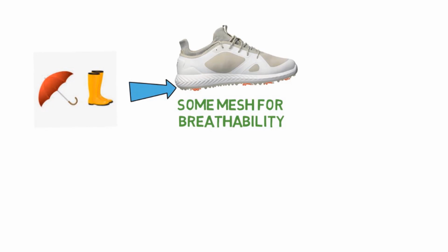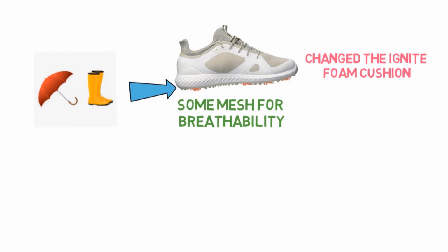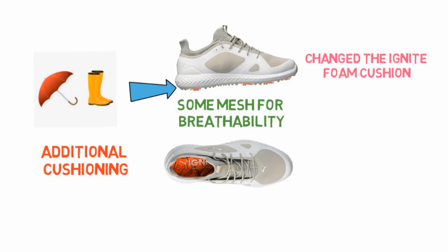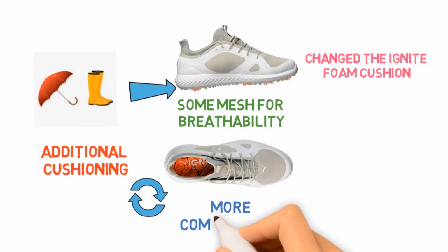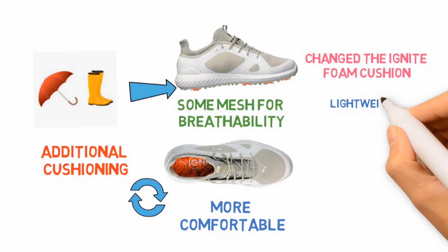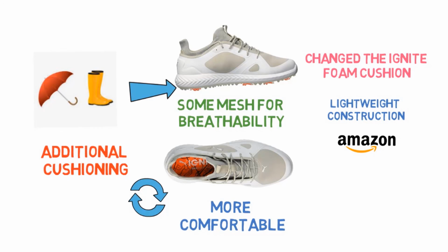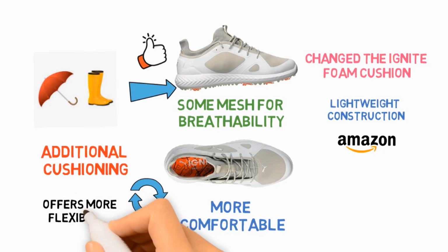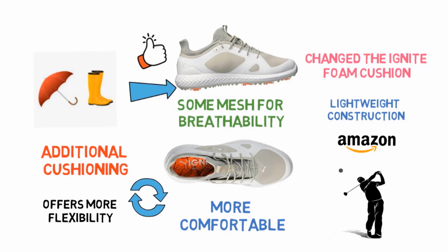Puma didn't ignore comfort with these golf shoes. Puma has changed the Ignite foam cushion from previous models, giving it additional cushioning in the midsole. Additionally, the Ignite Pwradapt shoes provide support in the areas of the shoe where feet are typically under the most stress, making it more comfortable to walk long distances. These shoes have a lightweight construction too. One Amazon reviewer speaks for many when he says the Ignite Pwradapt shoes are extremely comfortable. Golf-A-Lot says this shoe offers more flexibility than most stability-style golf shoes, which some golfers will not like. You can find the Ignite Pwradapt in multiple size and color options.